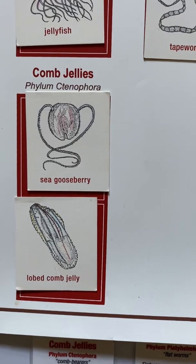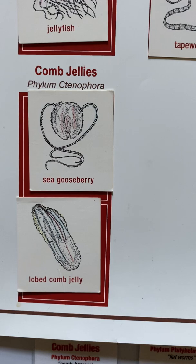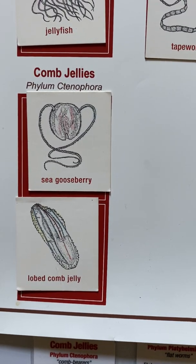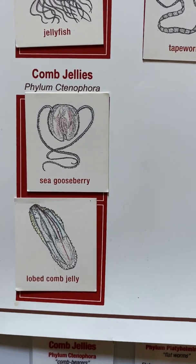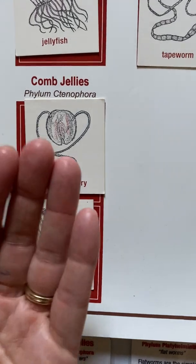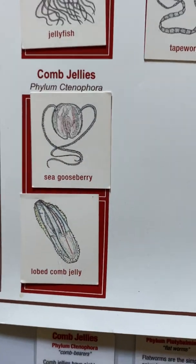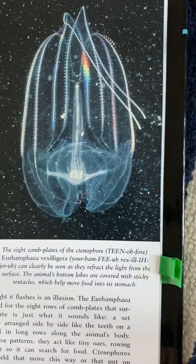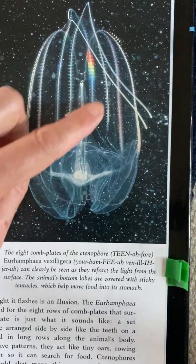Most use sticky, retractable tentacles to trap plankton. I guess that one that I caught thought I was plankton, huh? Some have lobes in front of their mouths and can envelop prey nearly as large as themselves. Now, if I were holding a comb jelly, it would be as big as my fingernail. Pretty small. I'll show you some cool pictures of some comb jellies. Now, obviously, these pictures are magnified, but when it talks about the iridescent, it's talking about those beautiful sparkles.